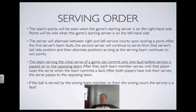After the first server's team faults, the second server will continue to serve from that server's last side position, and then alternate positions as long as the serving team continues to win points. The big thing with serving you have to remember is the receiving team can't switch sides to get a more favorable returning position. Each person has to take turns returning a serve.